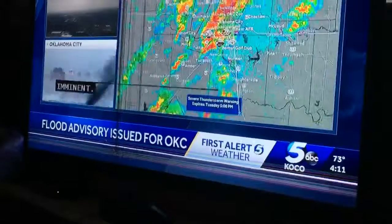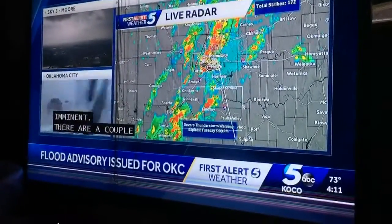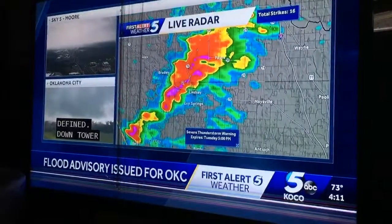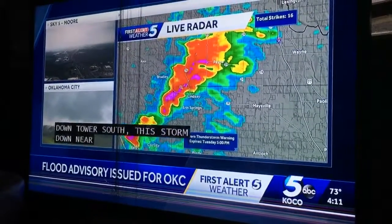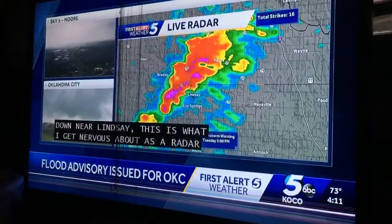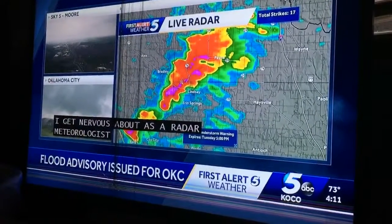But I'm going to tell you something here. Down to our south, this storm down near Lindsay, this is what I get nervous about as a radar meteorologist, is a storm that's all by itself. It's not on the line. It can steal all the humidity and fuel in front of the line of storms.